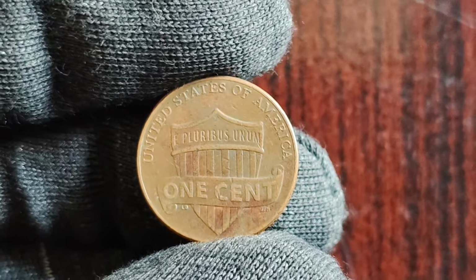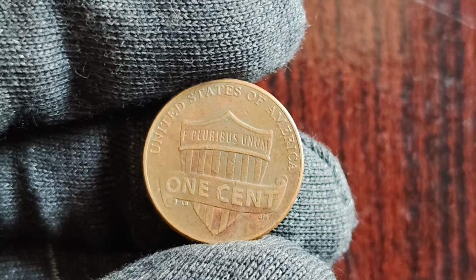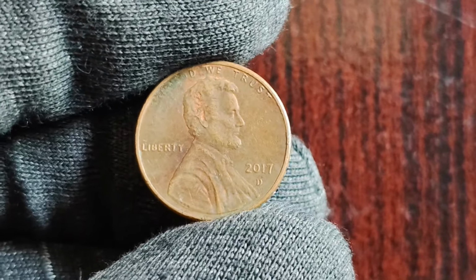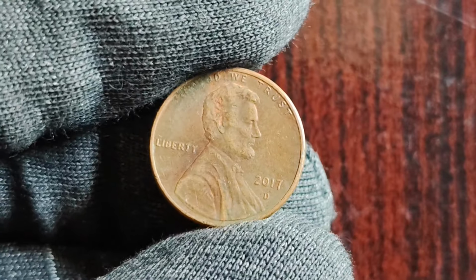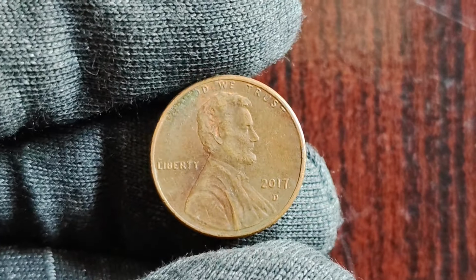One of the most popular errors on the 2017 D penny is the double die. This happens when the die that stamps the coin has a slight misalignment, resulting in certain features appearing twice. You'll notice this doubling on parts of the coin, such as Lincoln's profile, the date, or the lettering on the front or back. If you see any sign of doubling, hold on to that penny. It might just be one of the rare error coins worth serious money.